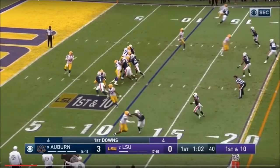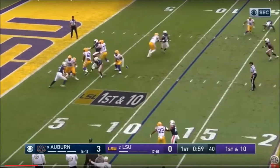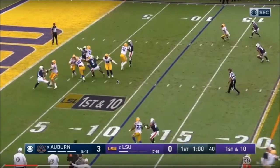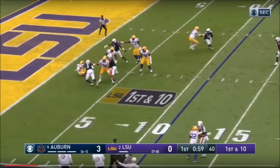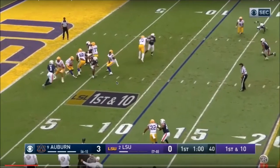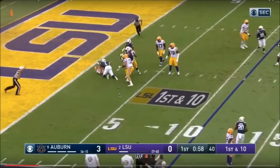This is why he's so lethal to defenses, because he has to be double teamed. He has to be contained, because if he doesn't, stuff like this is going to happen where a lineman gets shoved into the quarterback and the team gets hit with a huge, huge loss. That is one of the reasons why I believe that Derrick Brown is one of, if not the best, at least interior lineman in this draft.